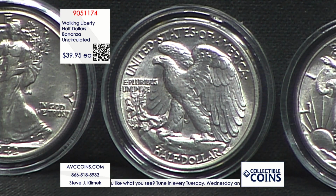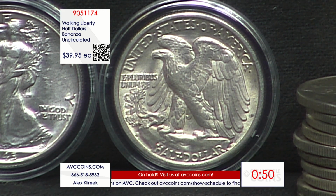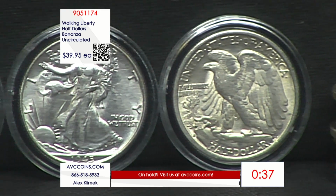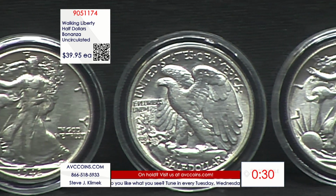Guys, a 1-minute clock, please. Looking for a specific coin. I want a 47P. Yes, visit us at avccoins.com. Dedicated website here at AVC to all of our coin business. But avccoins.com will walk you right in. On the left-hand side, you'll notice a bunch of different coin categories. Click on half dollars, click on Walking Liberties, and you'll see an array of different coins. Circulated to uncirculated, coins and capsules, the certified coins. It's just a great place.